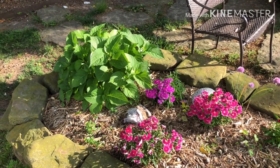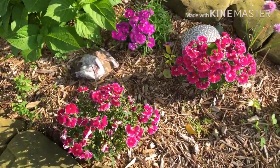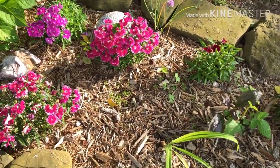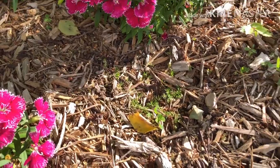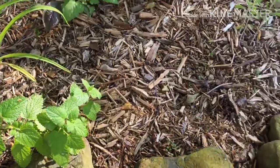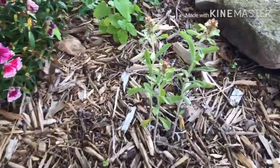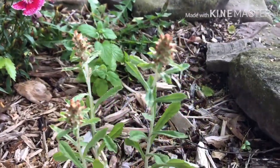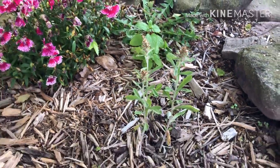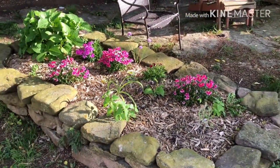And the final bed down here, that's a hydrangea. A lot more of the dianthus in a couple different colors. More chives. I have chamomile in here too that is barely doing anything. More lemon balm. I had some basil in here too, and that's just not coming up. And I have no idea what this is, but I dug it up out of the yard and moved it in here, and it's really not doing anything. So I might pull that out. But that's really it for that bed. There really isn't much in there.